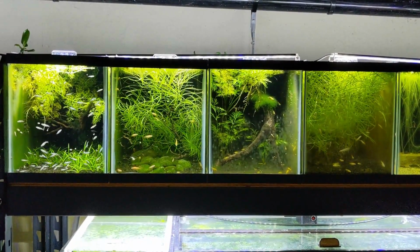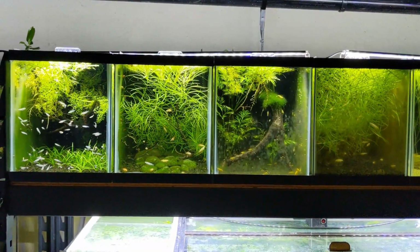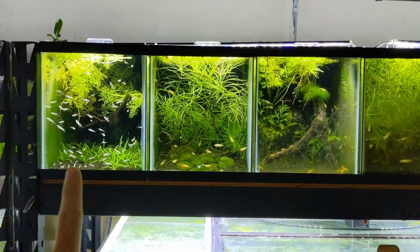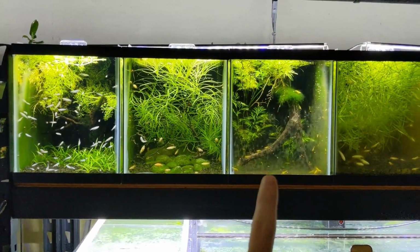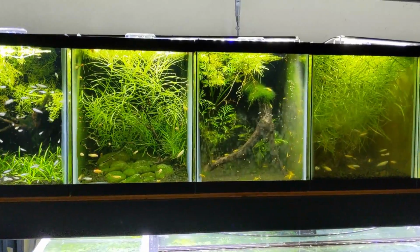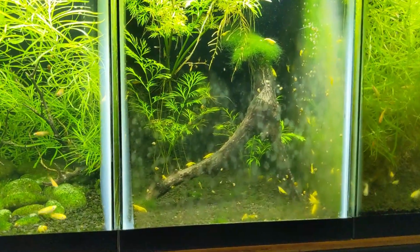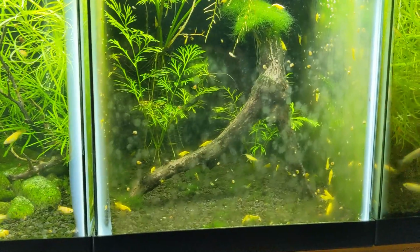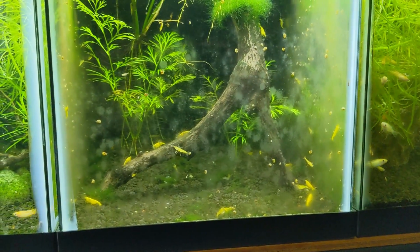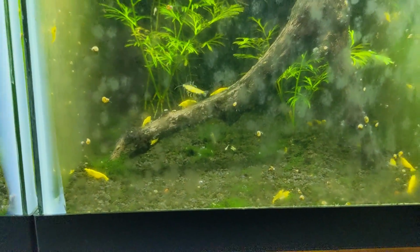These 4 tanks are my failed Neocaridina shrimp tanks. Originally it was just shrimp in them. It was the red cherry shrimp, the blue velvets, the yellows, and the orange. The only one that's still doing well and producing a lot of shrimp is the yellow Neocaridinas. You can see we have a ton of shrimp in here. There's a lot of shrimplets in here. You can kind of see one on the front of the glass there.